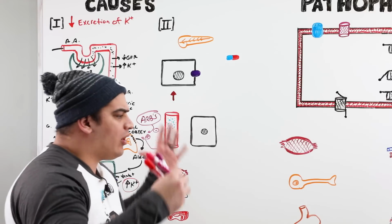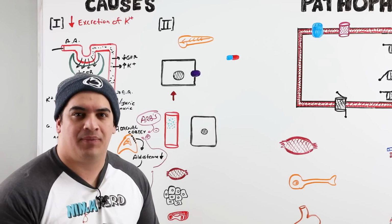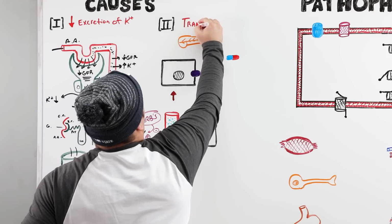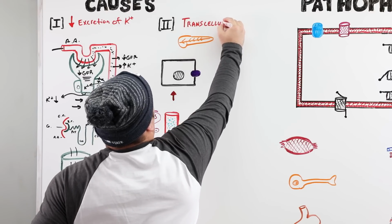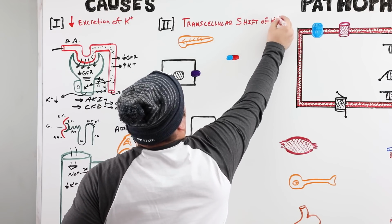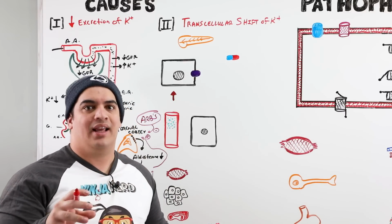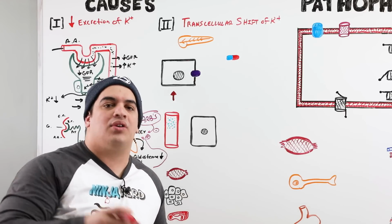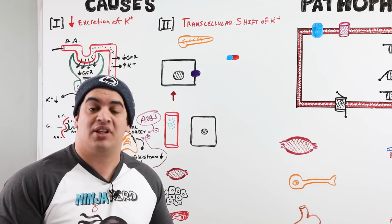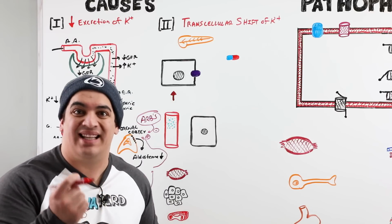All right, so the next overall genre of causes is usually what's called a transcellular shift of potassium. So this deserves a really quick discussion. Potassium is in higher concentration in what part of the body? Is it in the cell, the intracellular fluid, or is it outside of the cell, in the extracellular fluid? It's actually 95% of that dang potassium that is located inside of our cells. They're like bags of potassium. So 95% of the potassium is inside of our cells.